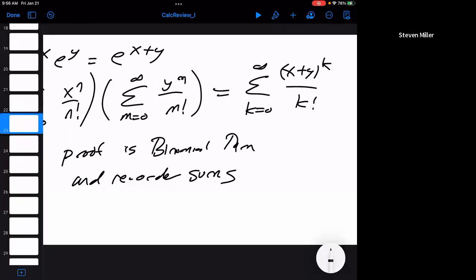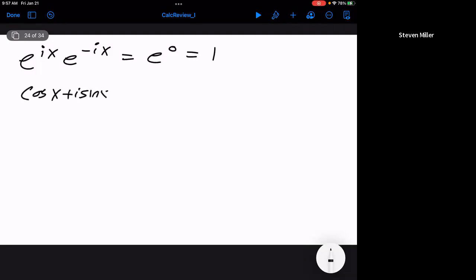So how does this help us? Well, let's look at e to the ix times e to the minus ix. That should just be e to the 0, which is 1. E to the ix is cosine x plus i sine x. E to the minus ix is cosine of negative x plus i sine of negative x. Cosine of negative x is cosine x, and sine of negative x is negative sine of x. So just cosine x minus i sine x.